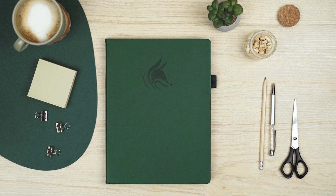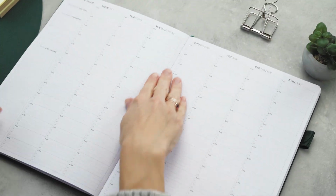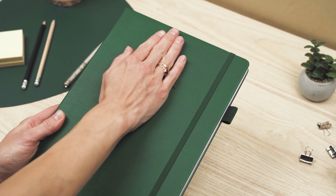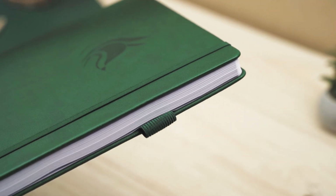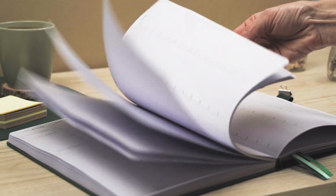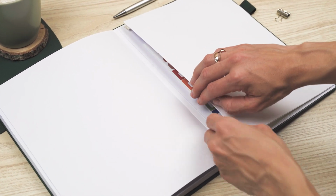This planner comes in a large format and measures 8.3 by 11 inches, providing lots of writing space to record every detail. It features a durable vegan leather hardcover, a pen loop, an elastic band, thick 120 GSM bleed-resistant paper, 3 ribbon bookmarks, and a storage pocket for loose notes and contact cards.